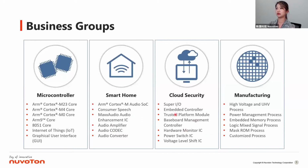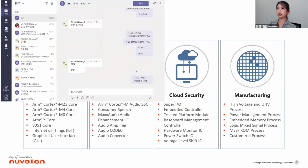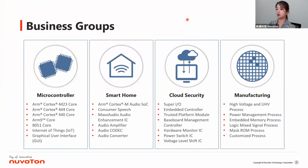The third one is cloud security. In the cloud security business group, we have products like the Super IO, where we are almost the second vendor in the world, and we supply to Dell and HP, and also Chromebook, and LG and Samsung are our customers. We also have power switch ICs and also BMC, different kinds of ICs which can be used especially in notebooks or desktops.